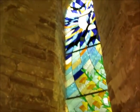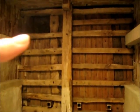Beautiful new windows. There's actually a hole in the corner there that leads on to the top.